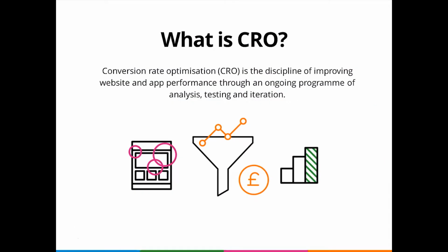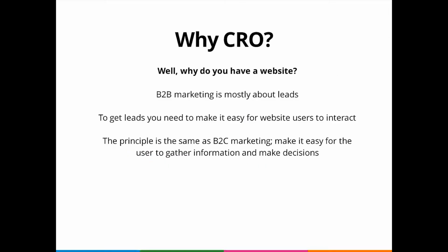But first, what is conversion rate optimization, or as it's usually abbreviated, CRO? Conversion rate optimization is the discipline of improving the performance of your website. Rather than search engine optimization, SEO, or PPC advertising, Google AdWords, which are both about driving traffic to your site, CRO is about improving the experience for customers when they arrive on your site. Usually it involves analysing user behaviour and testing new versions of your web pages to see which one performs the best.